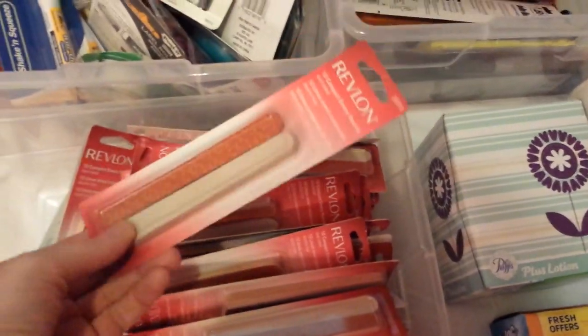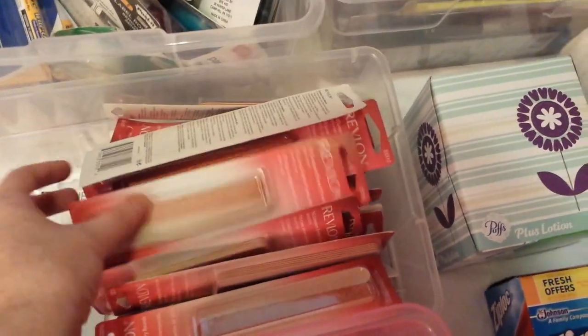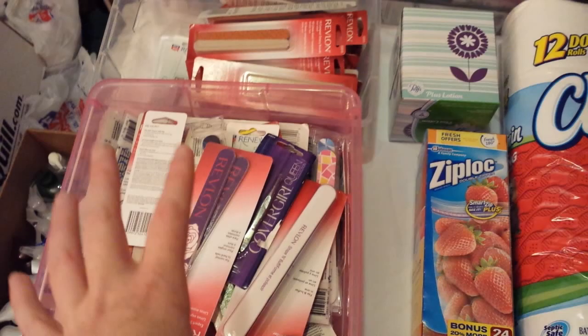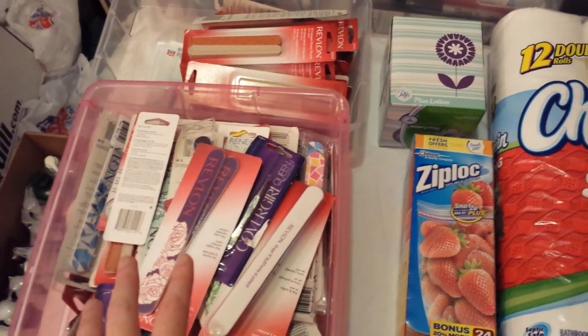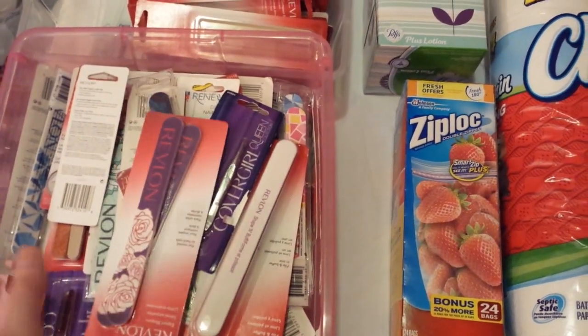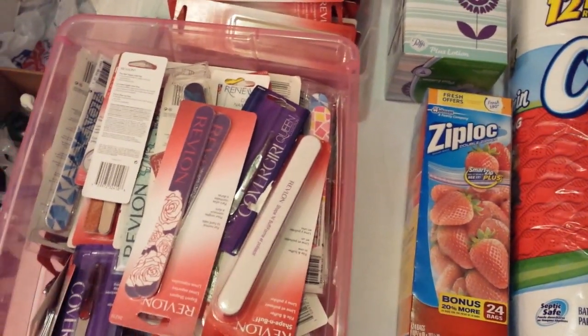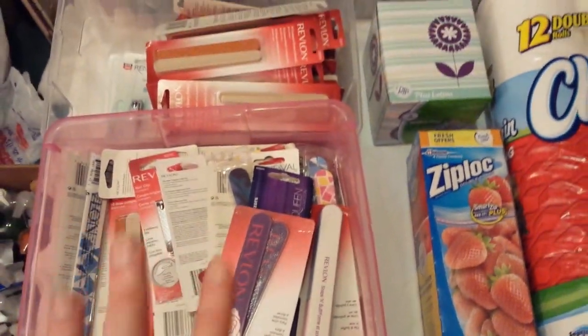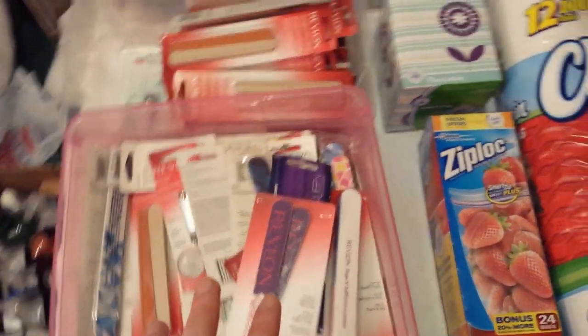I would give these away, right here, all these emery boards, because I don't need all those. But there's something, I just feel like I can't give these away. There's a lot of potential crafting wise, if I ever got myself together and did crafts, to have these emery boards and these other nail files and stuff. Yeah, so I'm very possessive about that.